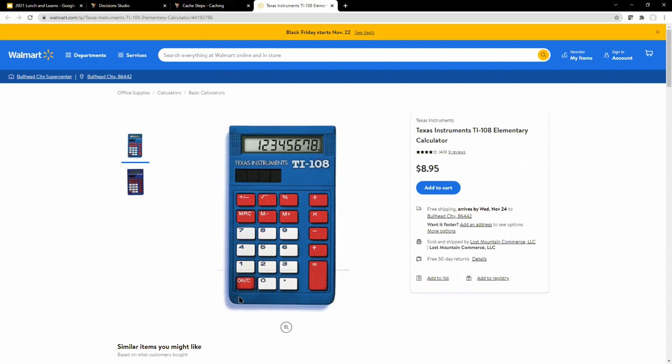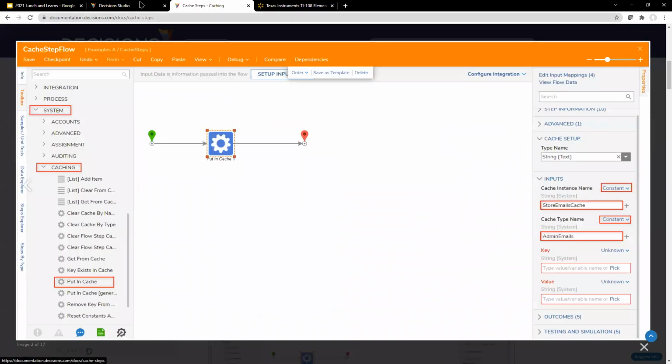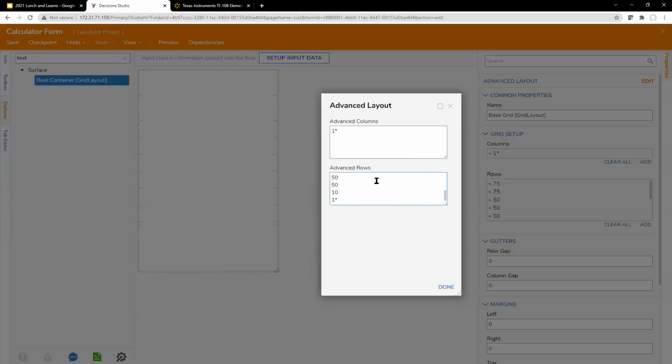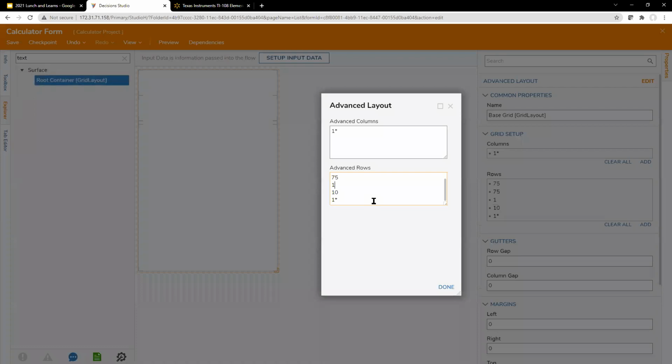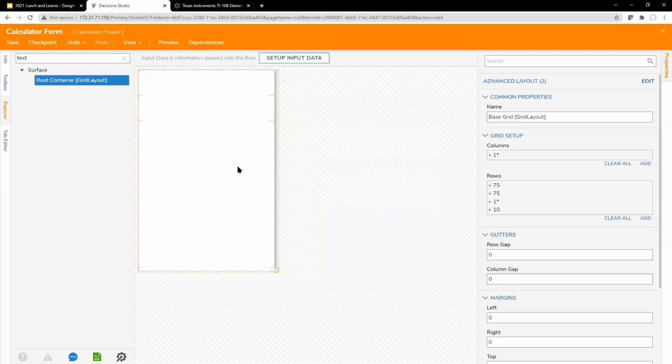Actually, you know what I need to do? I'm gonna make this a separate grid. I think that those buttons don't need to be on the base grid. So I'm getting rid of this whole space here, and I'm gonna replace it with a wildcard sized row. And in that row, I'm gonna put another grid, just to keep it a little bit more organized. So I got 75, 75, the space for my buttons, and then a 10, and then another 1 star. I don't need that other 1 star. Cool.